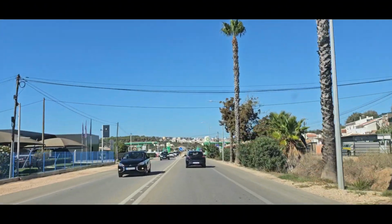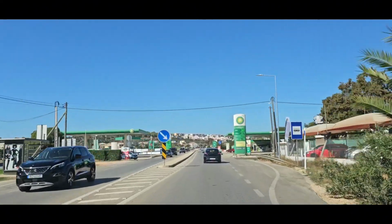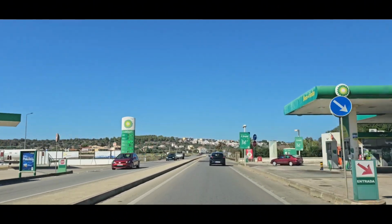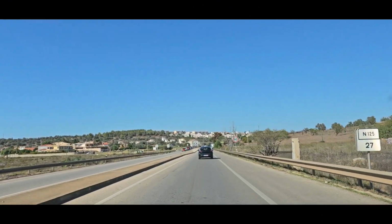Okay, so I'm taking one of the local roads. This goes towards Faro. It's not the highway, but which you would have taken before they put the highways in to get from one side of the Algarve to the other.